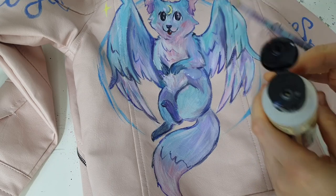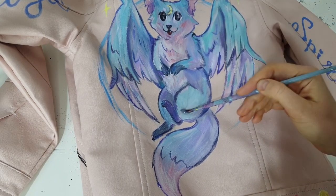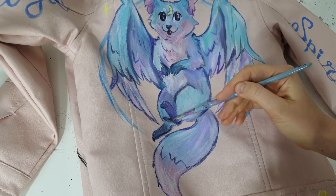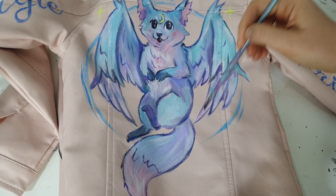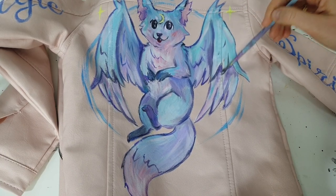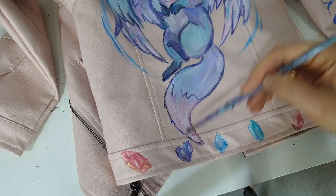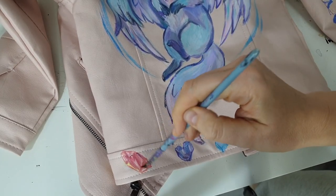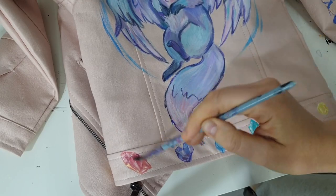And the last step is varnishing. Yes, on the leather you don't use heat set, but you varnish to protect from scratches and from damage. I'm using varnish for leather. Yeah, if you want to customize a leather jacket, you need to search for varnish for leather. A lot of brands produce such varnishes.